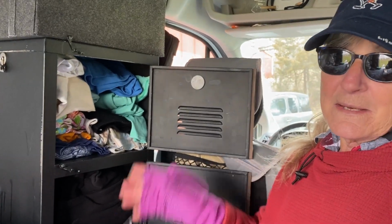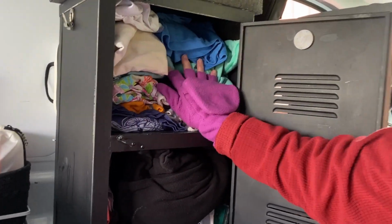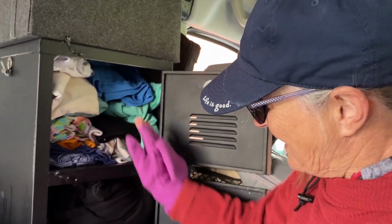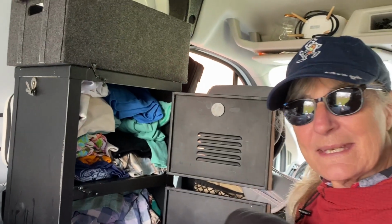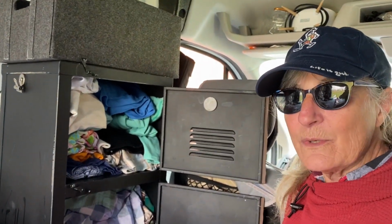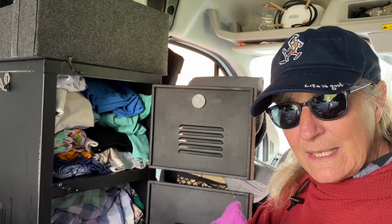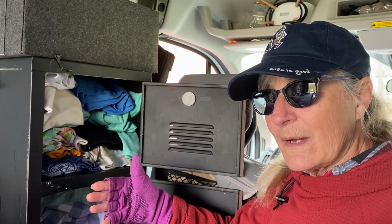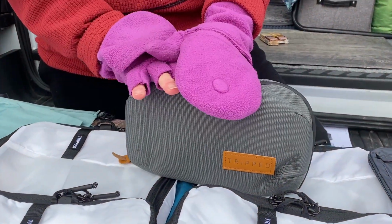All right, guys, so here's my locker. Even though it looks a little bit better than Shannon's, because I do fold and I do know how to fold, we could still use a little bit of help with compressing things, because we travel from one weather temperature to another, so we need all kinds of gear in here for that reason. This is what we have so far, and this is what we're going to be testing out.